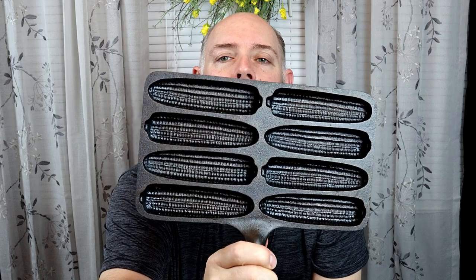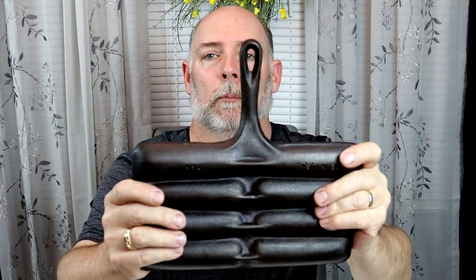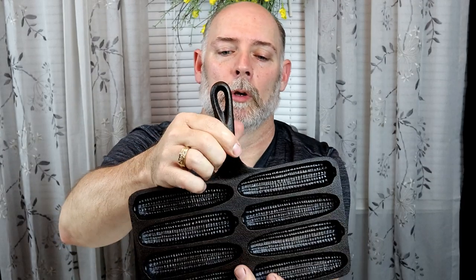I've had a few of these Handy Dan Cornstick Pans, and that's really what it's called, a Handy Dan Cornstick Pan. It's made by Birmingham Stove and Range. That's kind of what the back looks like. And the handle doesn't really look like Birmingham Stove and Range, but it is. It looks more like the square griddle and the square skillet. But there it is.